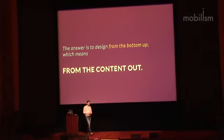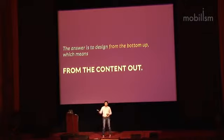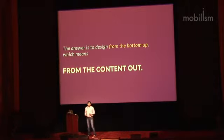And I'm not only talking about documents. James, in his excellent presentation yesterday, talks a lot about documents versus apps. An app without content is nothing. So apps have content as well. You do things with the content, but apps have content. Everything has content.